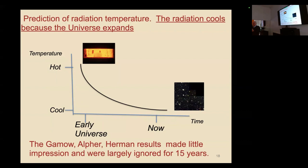What was the temperature when the hydrogen atoms could form? About 3,000 degrees Kelvin, but I'm not making a big difference because at high temperatures, Kelvin and centigrade are pretty much the same. All right, and that happened when the universe was 380,000 years old. You'll have to just believe me on that.